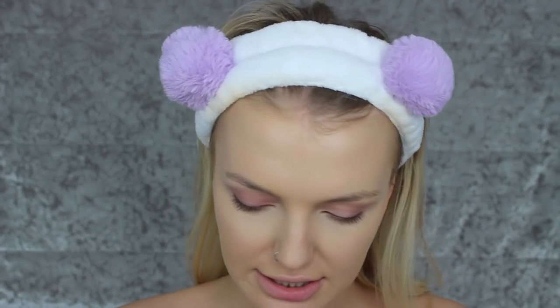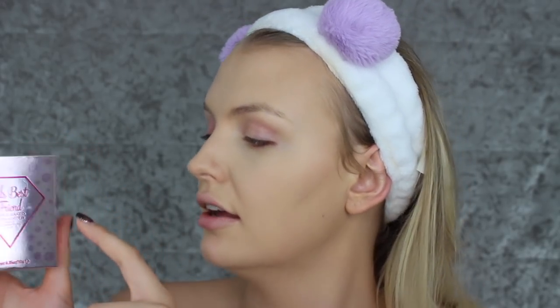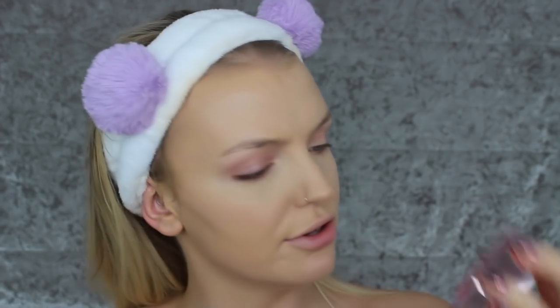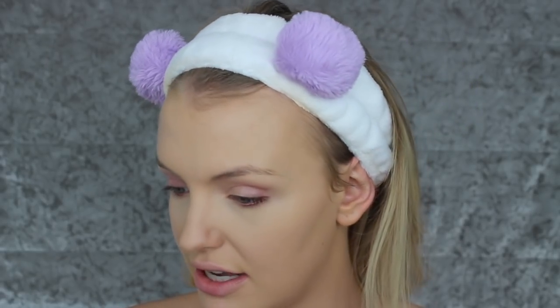So I bought this yesterday. Now this is Girl's Best Friend Triple Baked Highlighter by I Heart Revolution, and it's in the shade I Heart Diamonds, I'm guessing, and it comes in this really cute box and I love it. This is what the highlighter looks like. Really, really beautiful. Looking at it, I think it's got some lilac-ness to it on the outer edge, but when I swatched it in the shop, my god, is it beautiful.